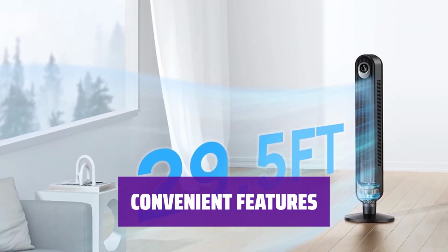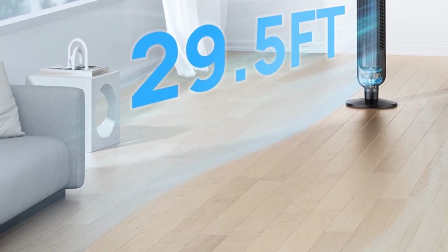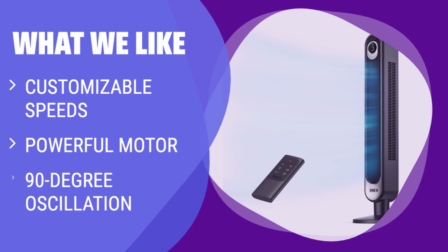With various settings and a remote control, this fan offers convenience and comfort at an affordable price. What we like. If you want a fan with customizable speeds, powerful motor, and oscillation, this fan is a great value for the price.